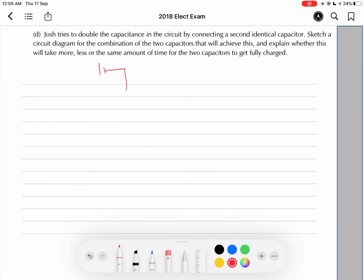So sketch the circuit diagram. So we have our battery. We have our capacitor number 1, and we're going to have our capacitor number 2. Okay, so that's just a circuit diagram. That's very, very simple. This has a capacitance, and second one has a capacitance as well. So this is CT, the total capacitance, equal to C plus C, which equals 2C.